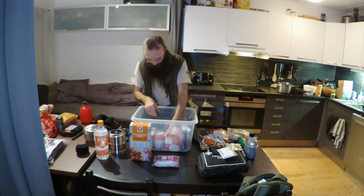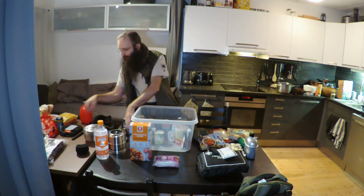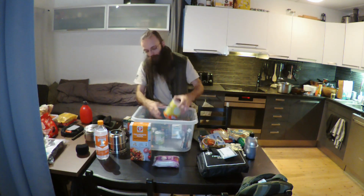Let's see. Tinned goods like tomatoes. There's a tin of meatballs. Tinned stews. Lentils. Pasta sauce. Jars of pesto, corn. Even a tin of powdered milk, and more soups.